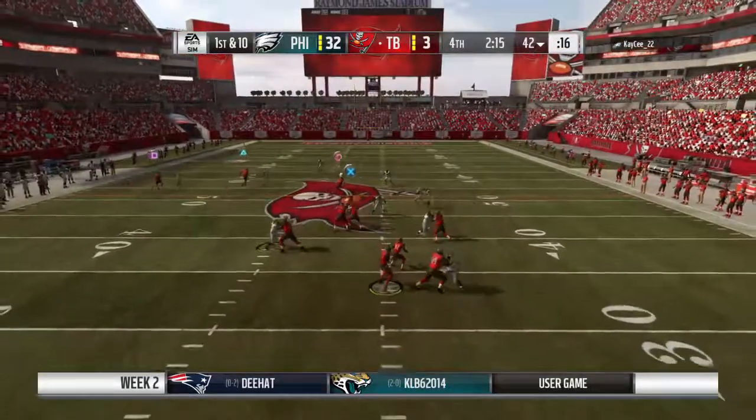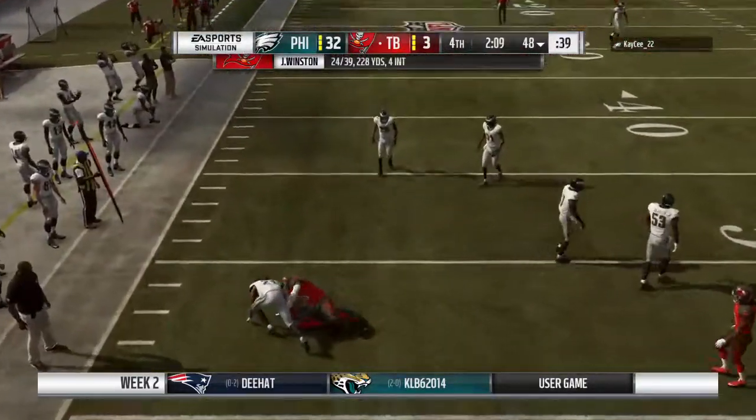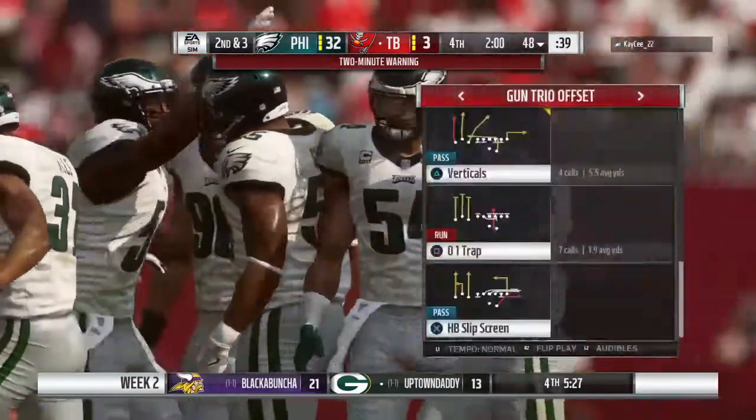A first down throw for Winston. Throw left side, complete. That's Howard. And he'll get it out a couple yards shy of midfield at the 48. 7 yards, the pickup on the pitch and catch.